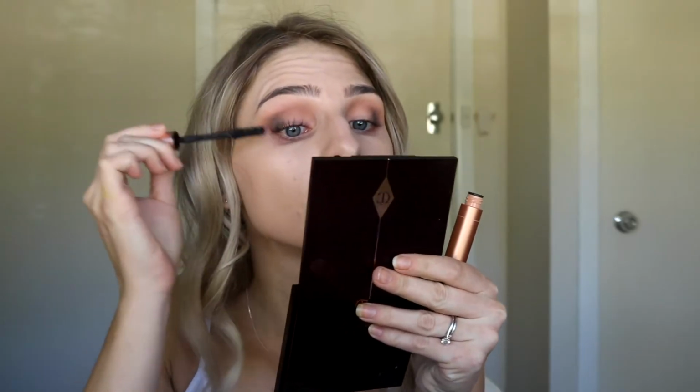I just scooted in a little closer. I always curl my lashes, so to be fair, I'm going to use my Tarte curler. I'm just going to do one lash at a time. Okay, so that's one coat. I'll just give that a second, and I'll go in with the second coat.